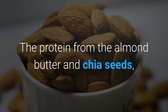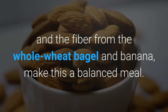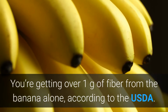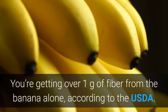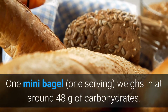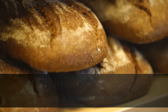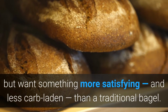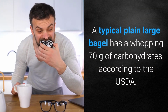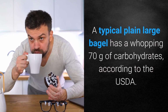The protein from the almond butter and chia seeds, and the fiber from the whole wheat bagel and banana, make this a balanced meal. You're getting over 1 gram of fiber from the banana alone, according to the USDA. One mini bagel, one serving, weighs in at around 48 grams of carbohydrates. Enjoy this recipe when you have a bread craving but want something more satisfying, and less carb-laden, than a traditional bagel. A typical plain large bagel has a whopping 70 grams of carbohydrates, according to the USDA.